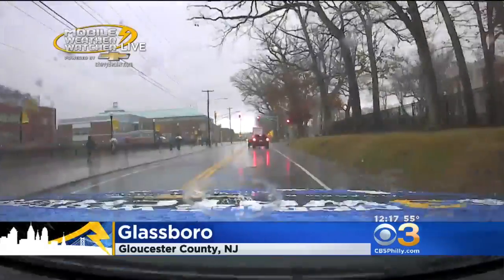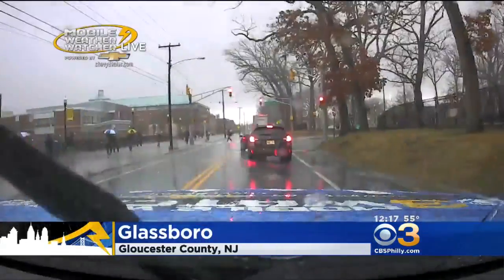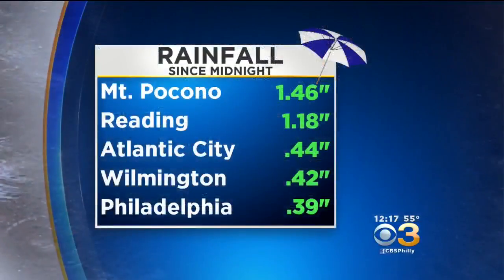heavy in nature, and we still do have a thin band of heavy rain that is traversing the Delaware Valley, but most of our moisture at this point has moved through. We picked up some healthy rainfall totals throughout the first half of our Tuesday.